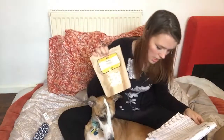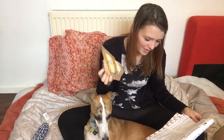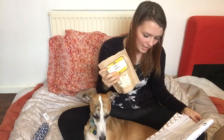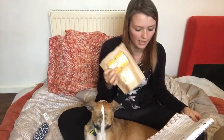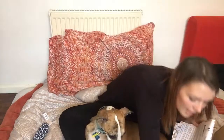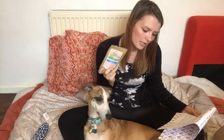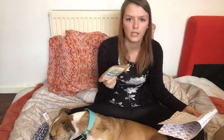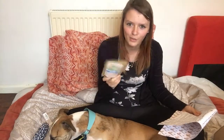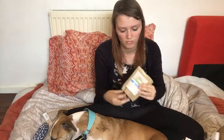And then the fishies, that's popcorn. The popcorn was £2.99 in pounds and £3.99 in euros. And the fishy bites are £2.99 in pounds and £3.99 in euros. So basically it's just a pound's difference.